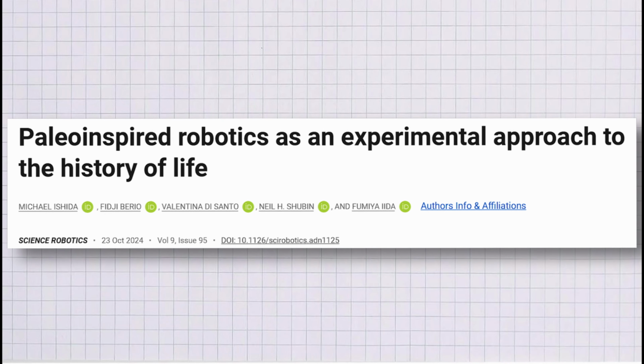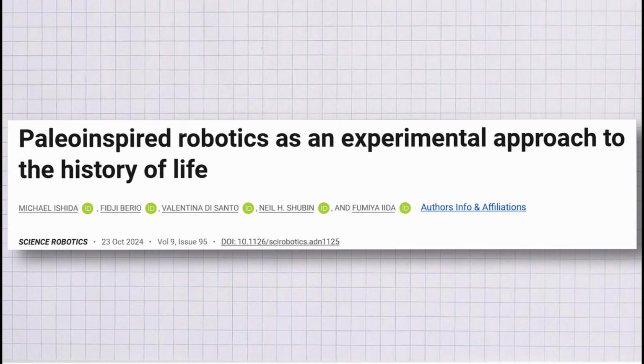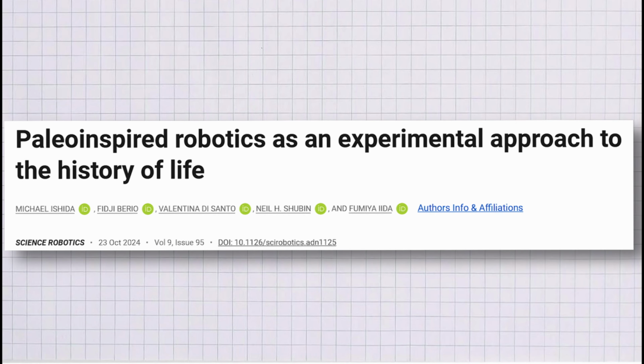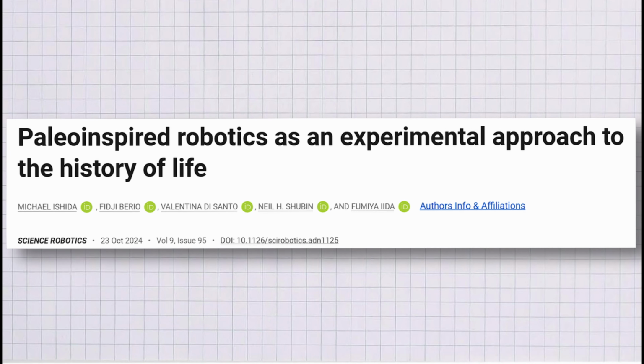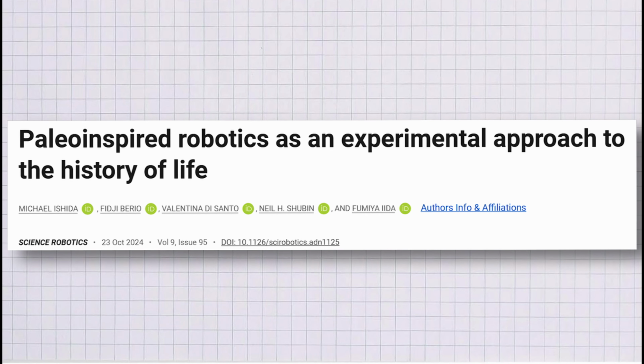You can build a robotic model of an extinct animal and then just tweak a single feature, like the size of a fin or the angle of a joint, and see how that change impacts its locomotion. It's like having a time machine for evolutionary experiments. Exactly. And one of the most exciting applications of this is in understanding major evolutionary transitions.